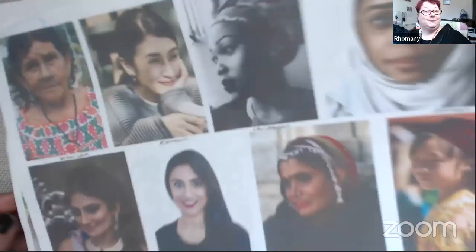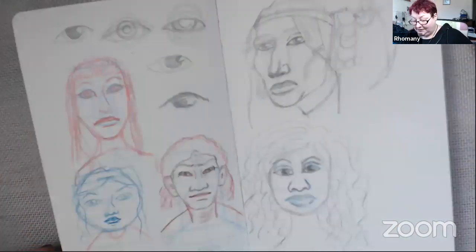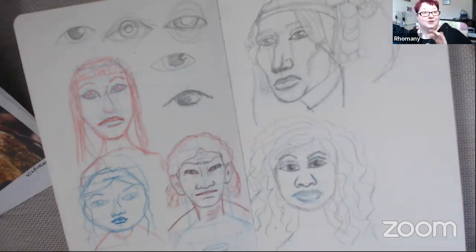So, have fun. That's lots of little bits to practice. And I hope that's taken some of the fear of sketching faces out of it for you, because you don't have to make them look beautiful. They don't have to be generically pretty. You can make them characterized and make them different, and they will still look good.